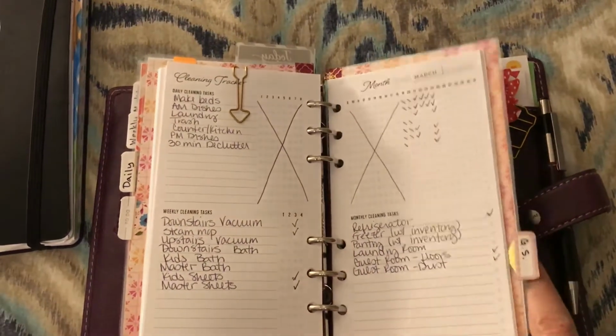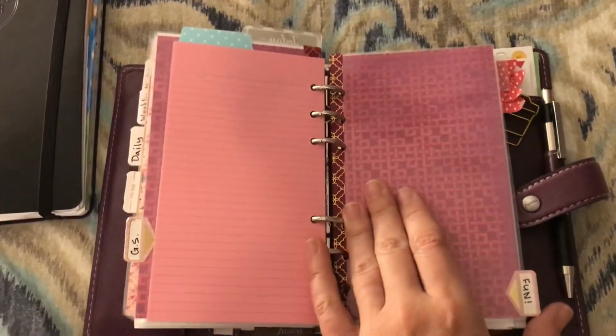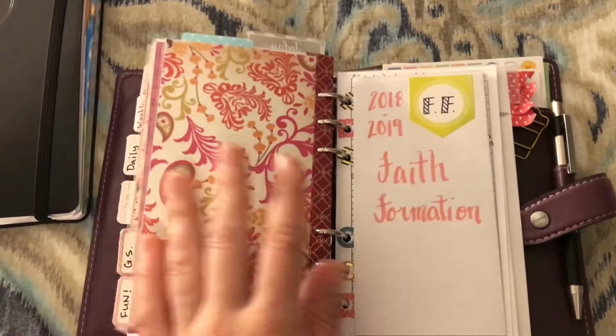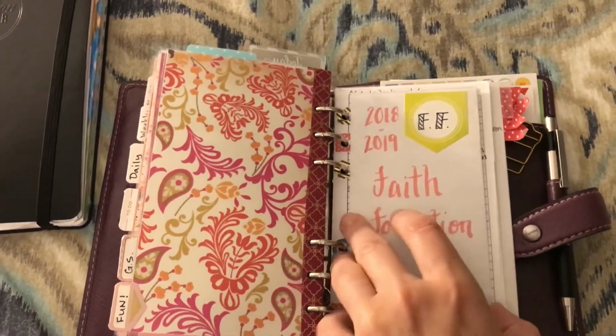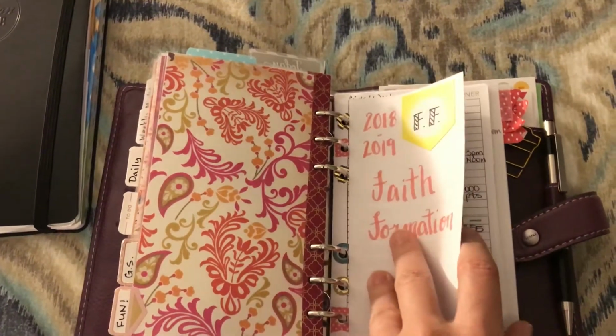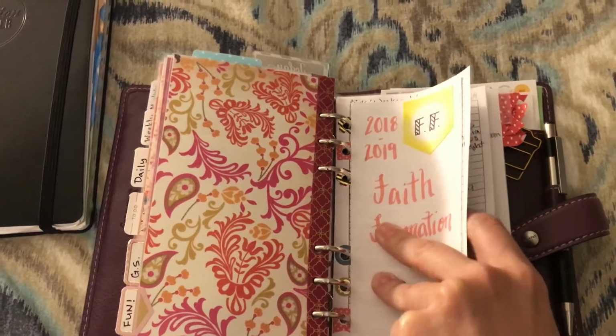GS is Girl Scouts. We'll skip over that section. It's just info for my Girl Scout troop. And then the fun section. This is actually a combination of things. This is our schedule for Faith Formation for next year is already out, so I got that there. And then also fun things like family trips, vacations.